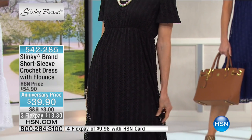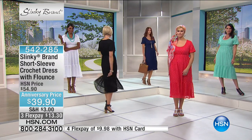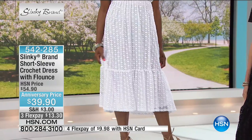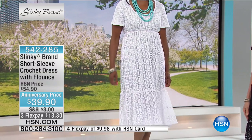I mean, you could wear this to a wedding. You could wear it to work. You could wear it to, you know, any kind of cocktail party. You could wear it just shopping or meeting friends for lunch with a great little wedge and straw bag and straw hat. It's fun, it's flirty.